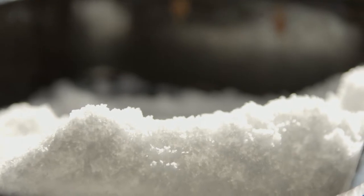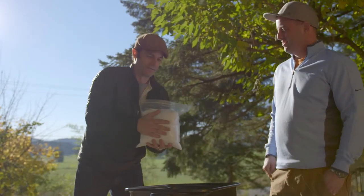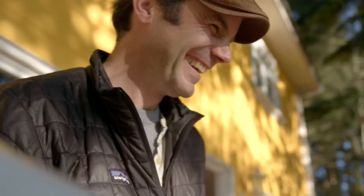Pump it in, boil it down, skim, strain, and repeat. Now that I know how sea salt is made, I'm going to take it to someone who knows what to do with it.